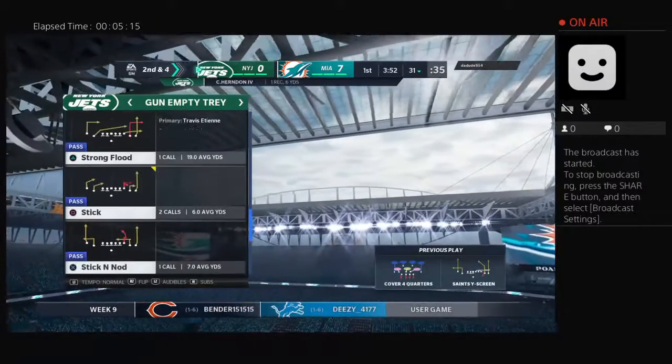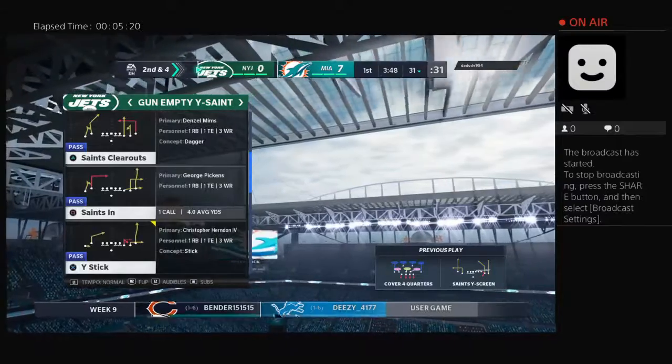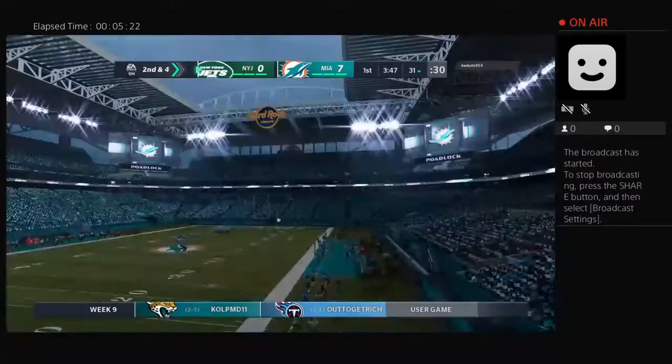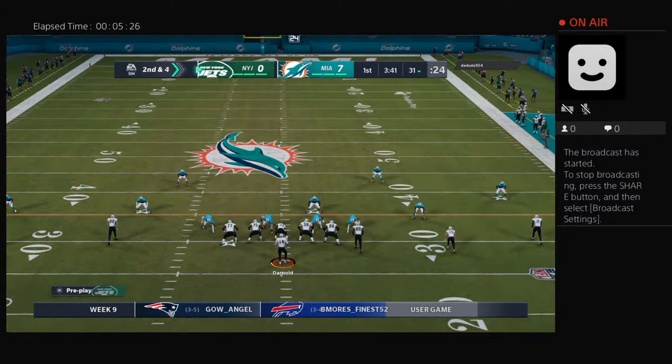Chris Herndon. Brandon, to me, what's important right here on this drive is for them to get at least 2 first downs. They've got to give their defense a chance to settle down, catch their breath a little bit after they give up a touchdown on the opening drive. They'll come up now 2nd and 4 from the 31.